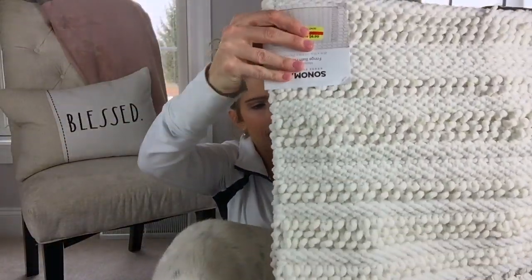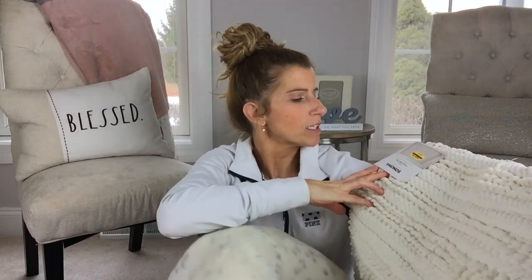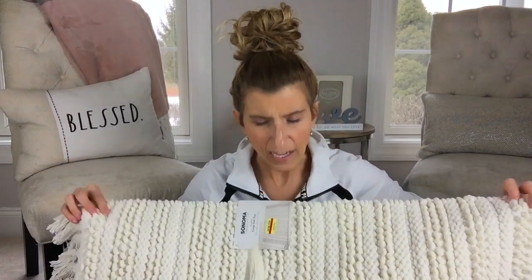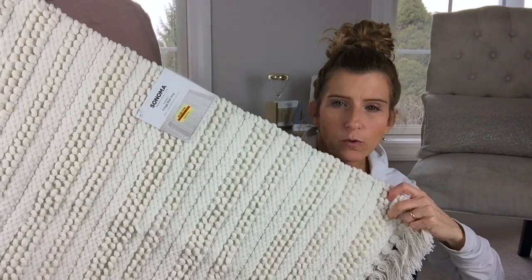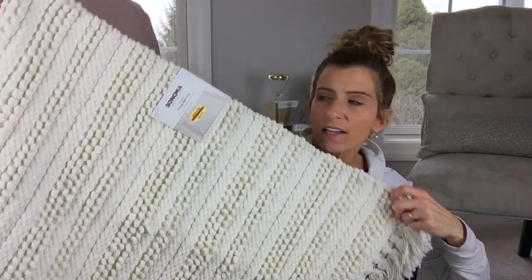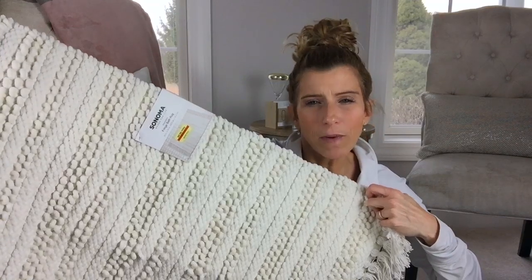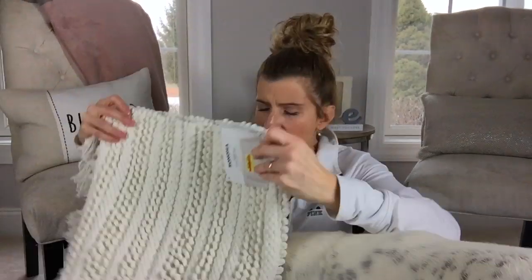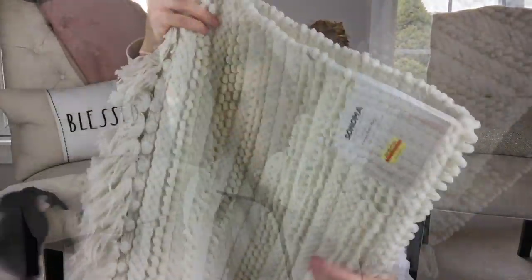But the only thing I did pick up was this rug, and it was on clearance for $6.99. So this will probably go either in my kids' bathroom to put outside of the bathtub, or I don't know. It's cream color, so it's kind of versatile. I can put it anywhere I need a little throw rug. For $6, and they actually have one or two more, I might go back and get them because you really can't go wrong. So most likely this will go in my kids' bathroom just outside of their bathtub.